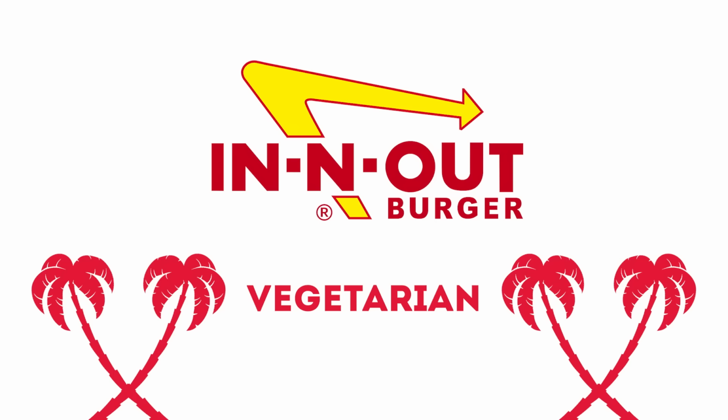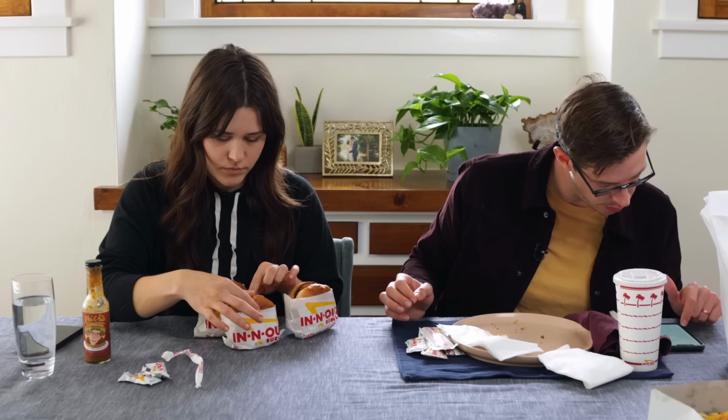All right, on their secret menu, you can get some vegetarian items. And these are obviously not normal, right? They're basically using their ingredients to create a vegetarian experience. But let's see what we got. One of these is called a wish burger and a cheese. So this one is a cheese wiki. Which is just cheese and tomato. That is the wish burger. And it looks like they gave us two wish burgers instead of a grilled cheese.